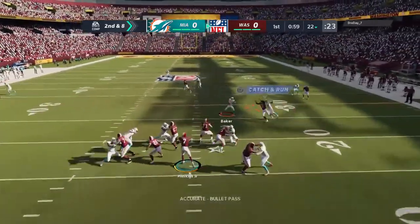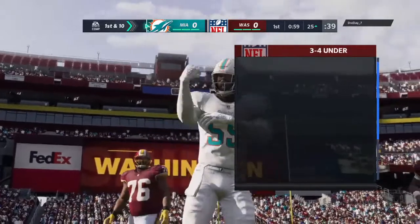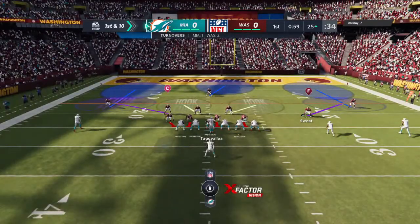Looking to throw, Haskins. He rifles one that's intercepted. Picked off by Jerome Baker. And his guys will take over at the 25-yard line. First and 10 at the 25-yard line.